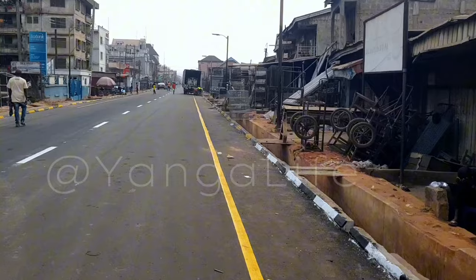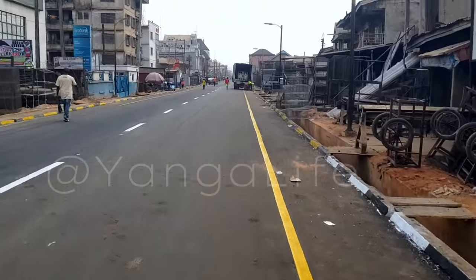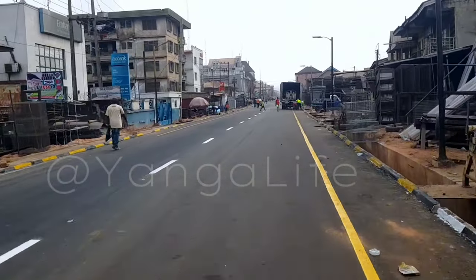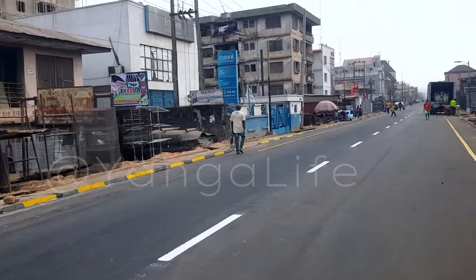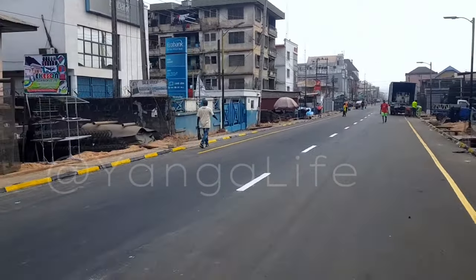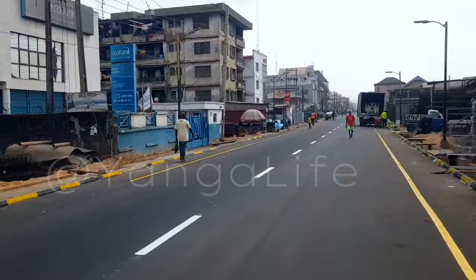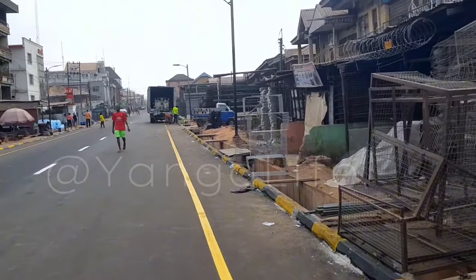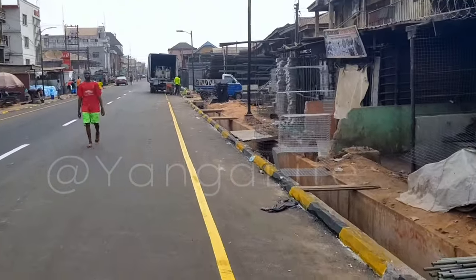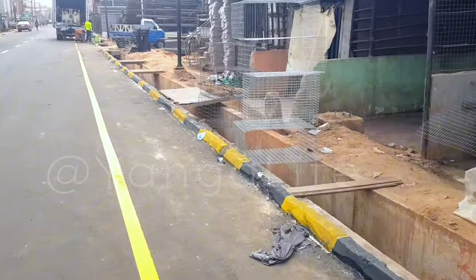Well, the road markings are still going on, but we want to get to that place where they probably stopped for now to mark the road. So we are moving down there to see exactly what the situation looks like.